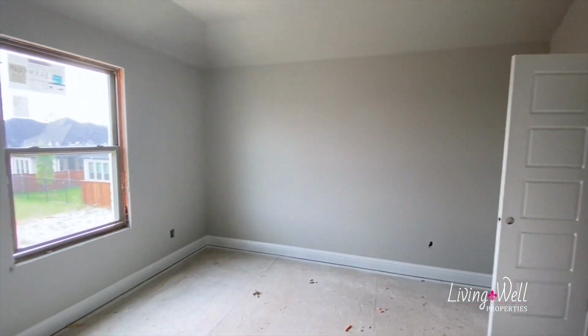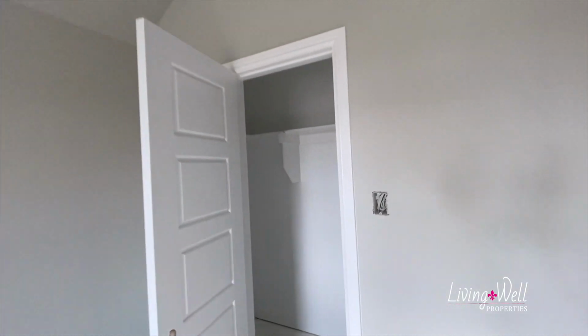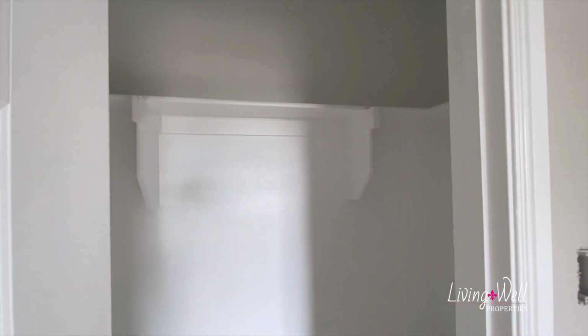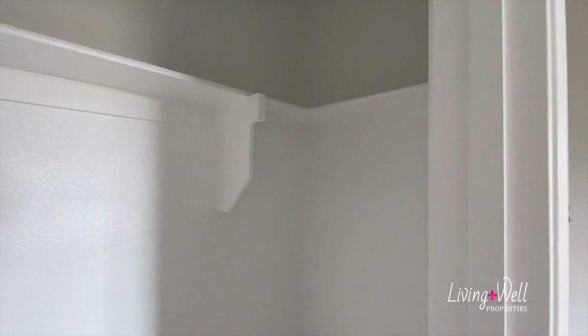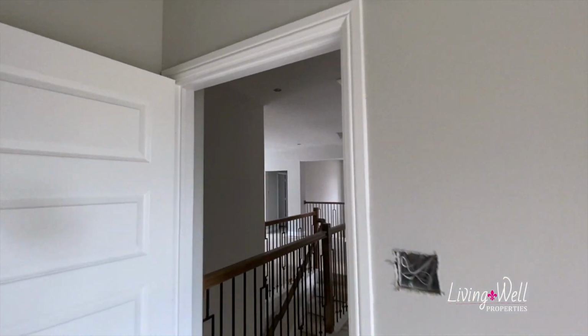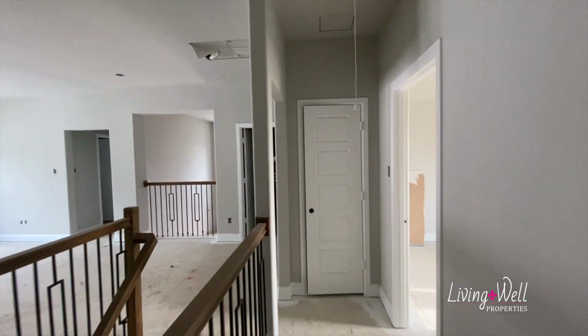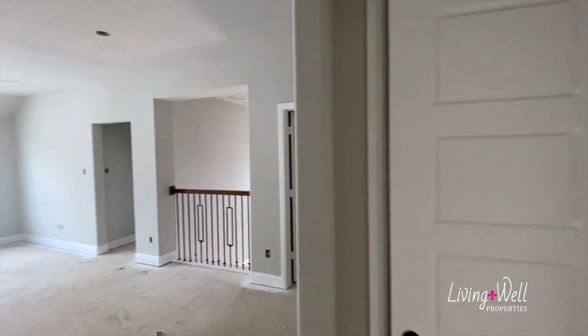So here's the bedroom. Really like those walls. The color is really nice. And then this closet. Oh, and there's even more hanging on that side. This might be the biggest closet of the secondary bedrooms. Nice. Yeah, they did a really good job painting. All right, now we're gonna head down and look at the patio.